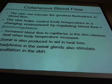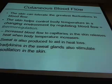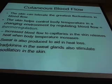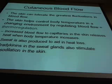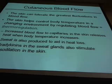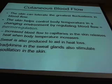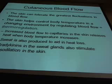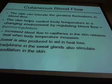There's something secreted by the sweat glands. What is that? Bradykinin. Yeah, thank you. Secreted by the sweat gland and causes what? Vasodilation. Thermal regulation. It opens up the blood to the skin. You're sweating, the sweat's evaporating. It cools the skin, it cools the blood, it cools the core body temperature.